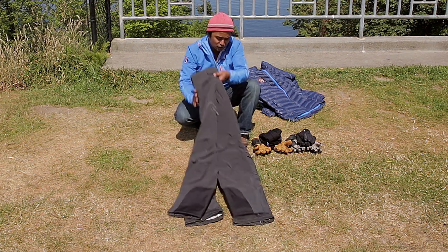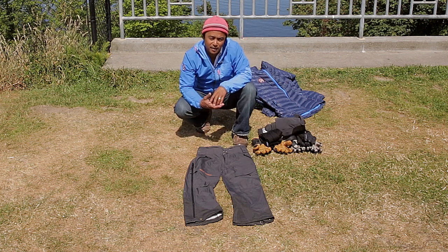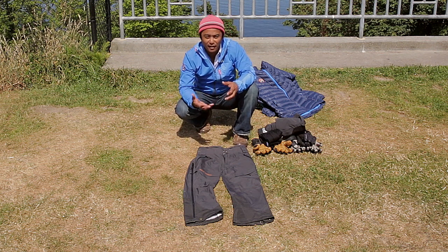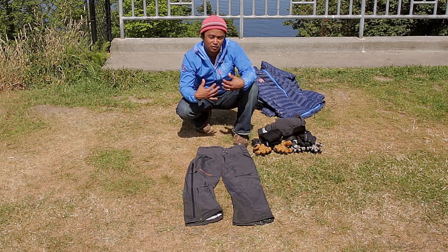And then last, just like everything, you're going to want to have a pair of hard shell pants. And this, again, is your primary protection from the elements. Ultimately, you don't have to experience this, but basically if you get caught in a rainstorm, your ultimate protection is going to be from these hard shell layers, your pants and your jacket.